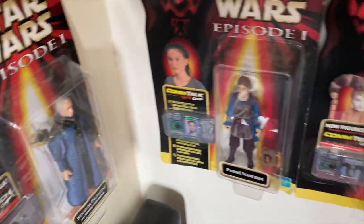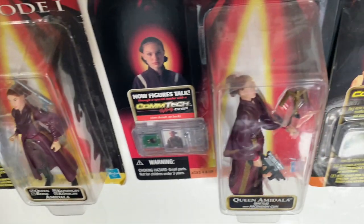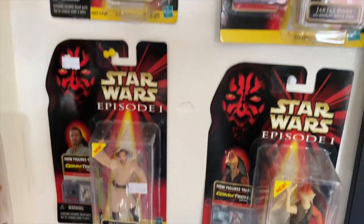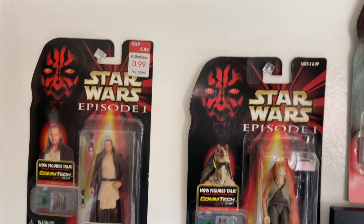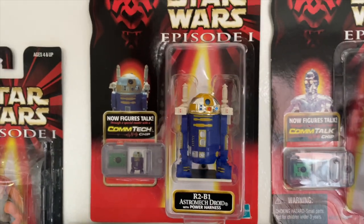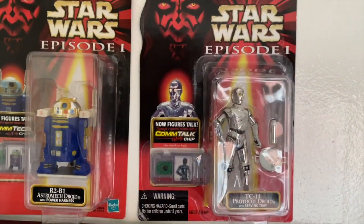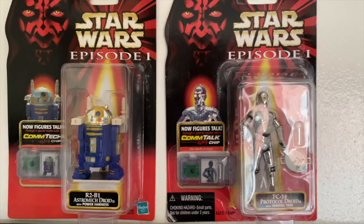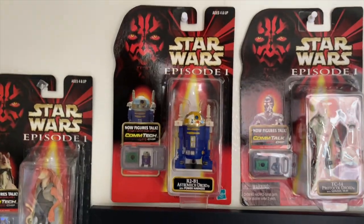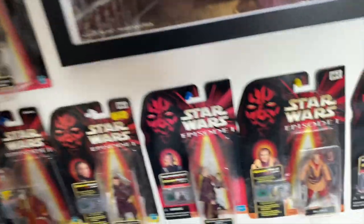So, carrying on, we've got Padme, Queen Amidala, we've got all those. We've got some Gungans, we've got Qui-Gon and some Gungans, all three Qui-Gons, all three Gungans. We do now have, I'm really happy about, R2-B1. I think that's probably my favourite out of all the Episode 1 figures. And I've only just got it. That as well, so I'll put those two together. Those are my favourite two, I think. The TC-14 and the R2-B1. So we do have Princess Leia, Jabba the Hutt poster up as well. We finally got that up.